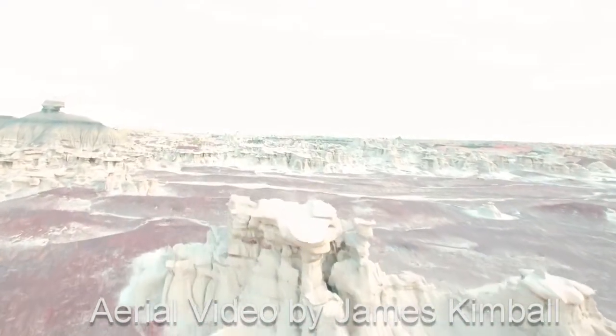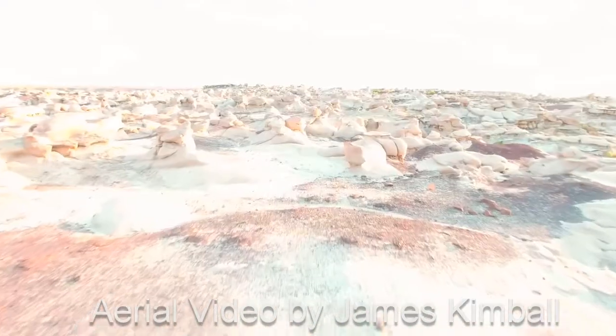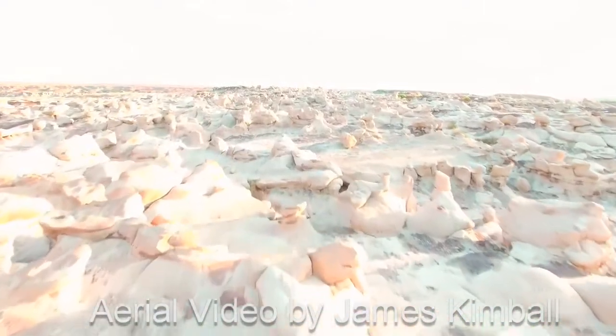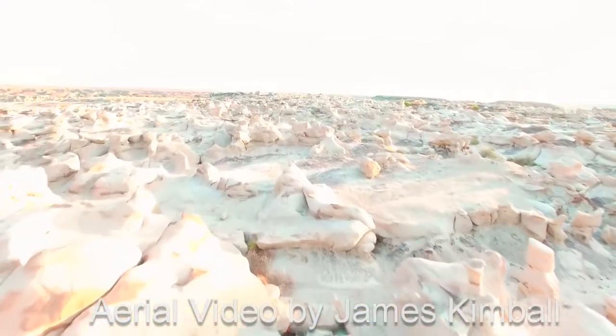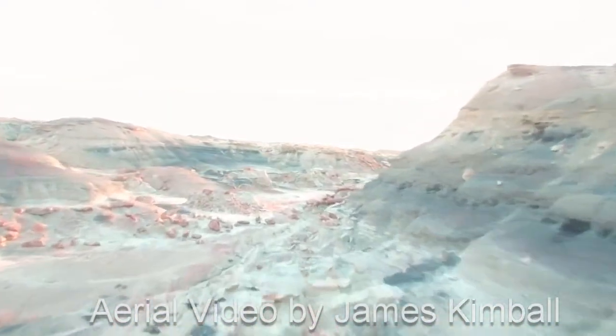Now, most of these towers that you see here may be 20 to 40 feet high, so this is not massive. This is not Monument Valley. A lot of these are maybe 5 to 10 feet high, some of the spots that you see right here, and you can cover a lot of ground here.